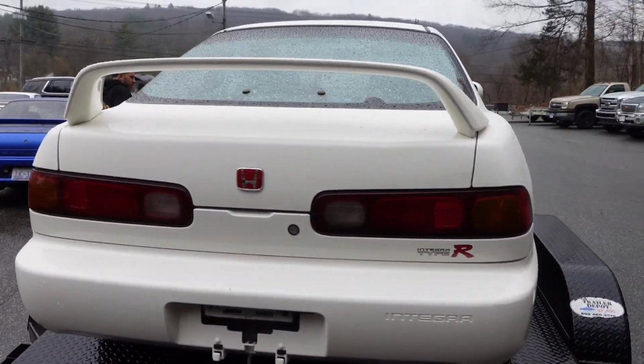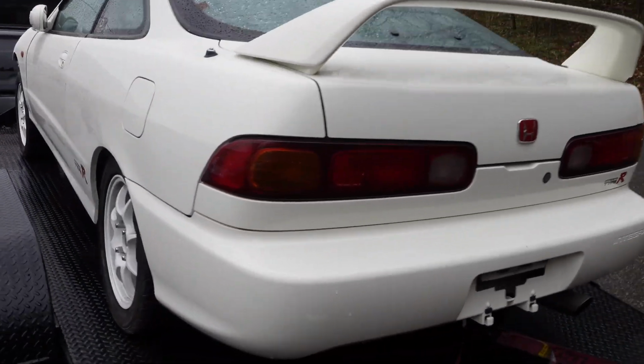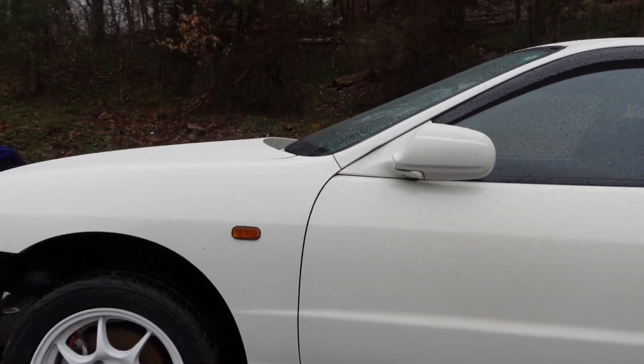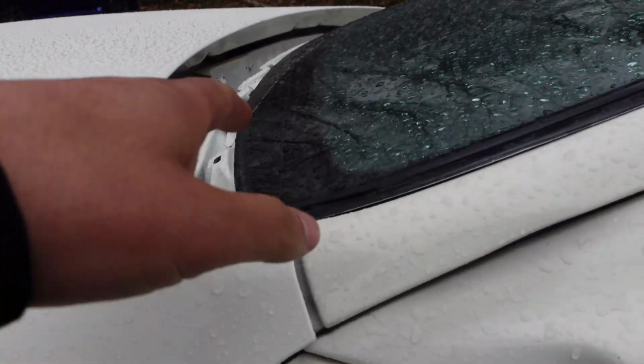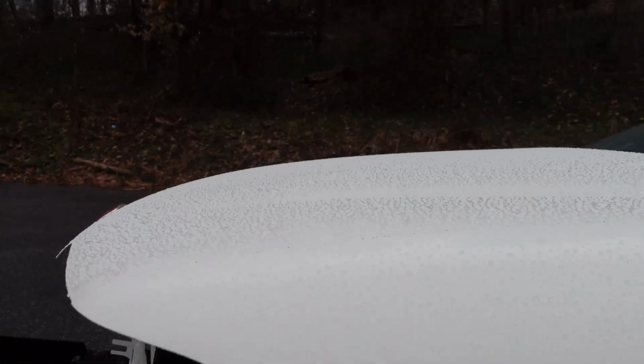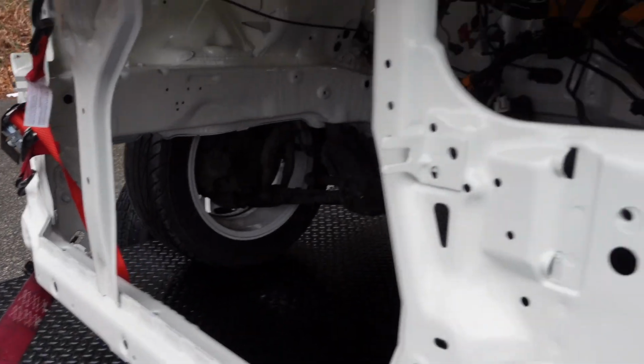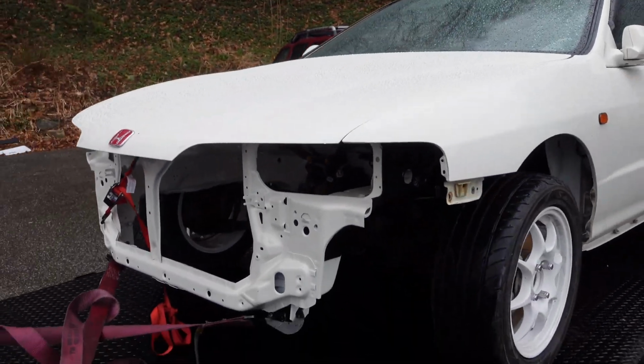So the car was bone stock before they took it apart. Real Type-R, I think it's a '96. We've got a lot of work ahead of us because they took apart the complete engine bay. There's literally nothing in there. The cowl's gone, the wiper, we've got to put all that back on. Power steering, I don't know if they're keeping it. The ABS is out. So this is the car in its current state. We're going to take the car to my shop now and I'll show you more underneath the hood.